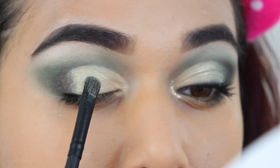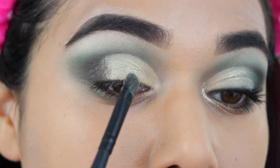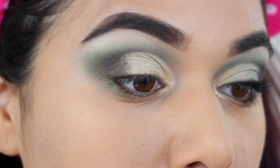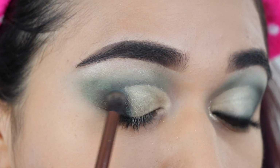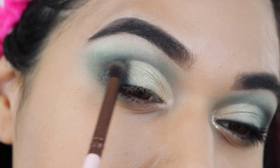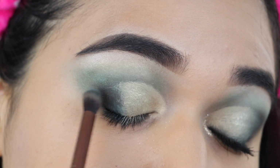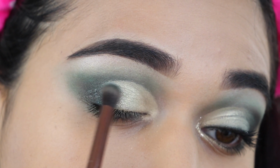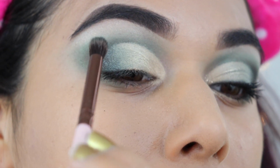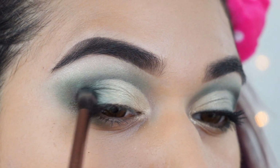Okay, so obviously this is a really harsh contrast between the lid and then the rest of the look. So I am gonna go in with the blue shade Enigma that we used to layer with the brown, and I'm gonna use it to blend the corner into the rest of the lid, just very lightly dusting it on top. And I am gonna be layering this blue a little bit onto the Majesty shade to get it to be a little bit more of a gradient.